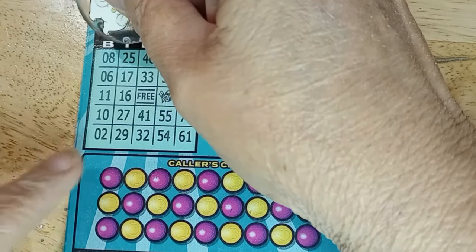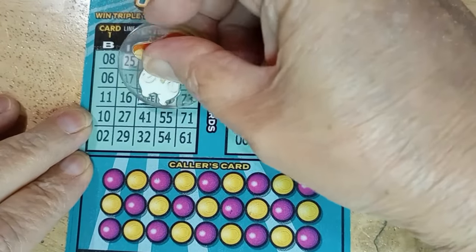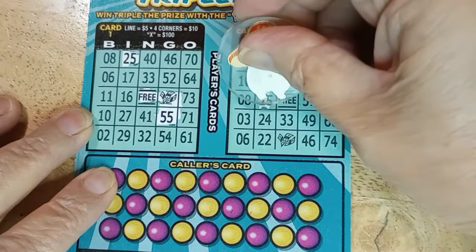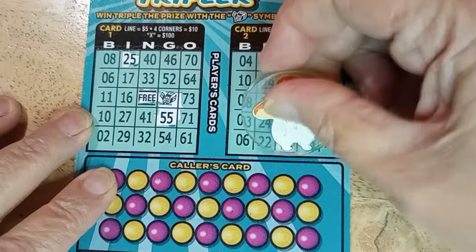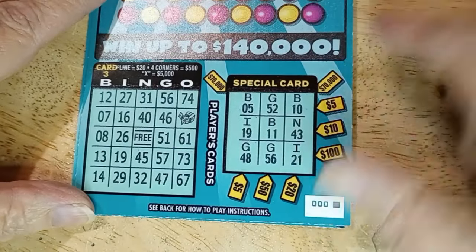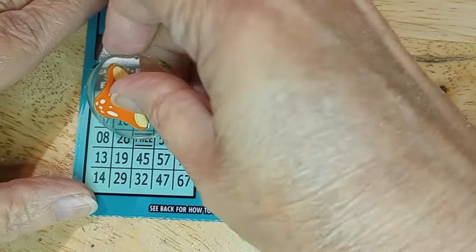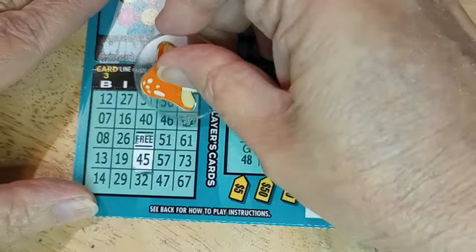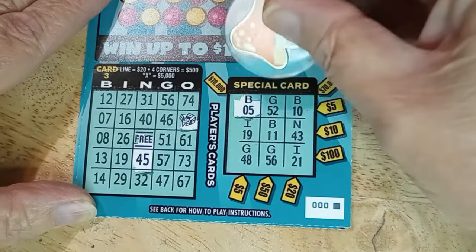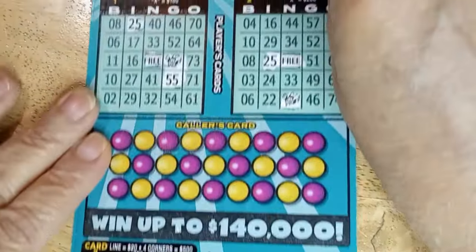Five. I got a 25. Got the free and a 55. Five. 25 again. Five, five, five. Down on the bottom. Fives. Five. Not too many fives down here. Oh, we do have a five on the special. It's unusual. I usually don't get the bonus number on the special.